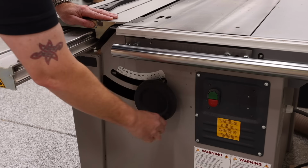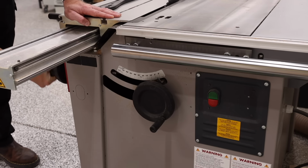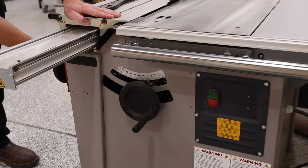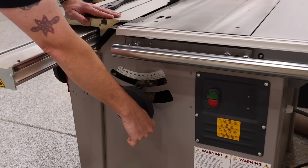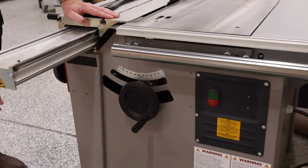And it's just adjusted up and down with this handle, and it's adjusted left or right with the handle over here on the right-hand side. Now, this only comes from the factory with one handle because it is removable. You can just take it and put it over here. However, I had an extra one from my joiner planer combo, so I just leave them on.